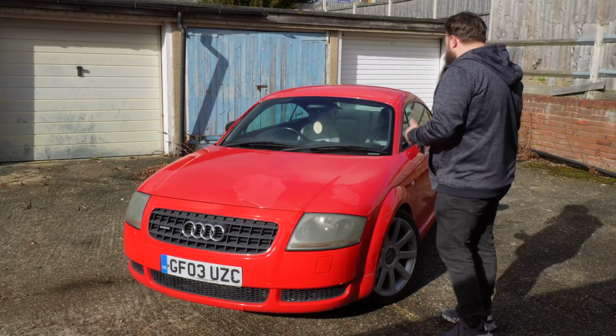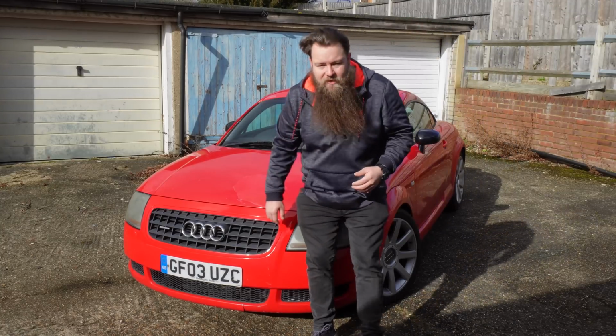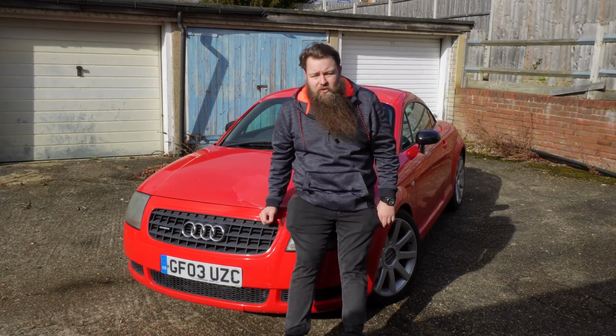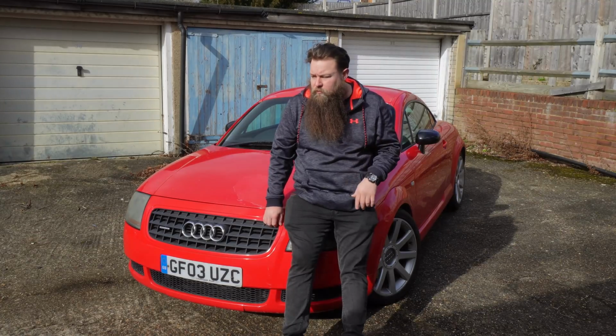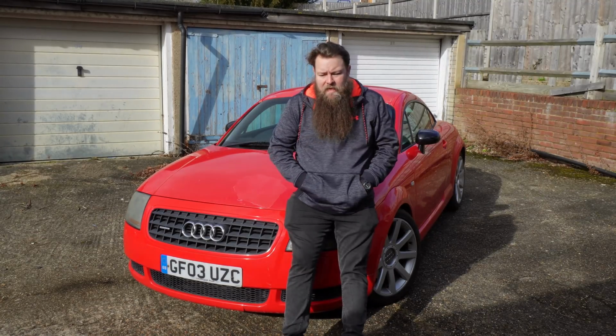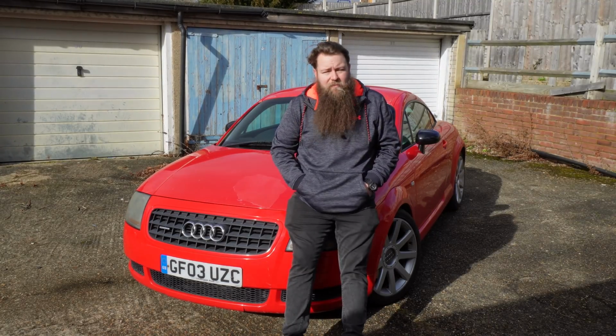But as a car, it is a really nice car. I've been driving it for the last couple of weeks. I actually had to get it collected on a trailer because I just had an operation, and I wasn't allowed to drive. But I guess now is probably a good time to go into the story as to how I bought it. So let's jump into that.